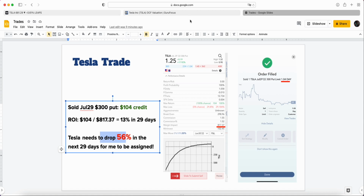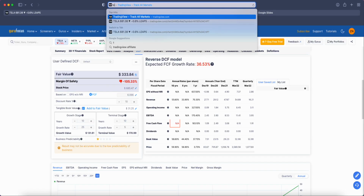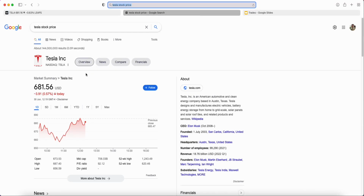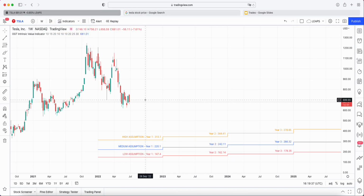Now, I don't even know what the year to date is for Tesla. Let's just Google it. It's probably just easier. Tesla stock price year to date. Year to date, in 6 months, it's down 43%. So it has to go another 50 odd percent from there for me to get assigned.